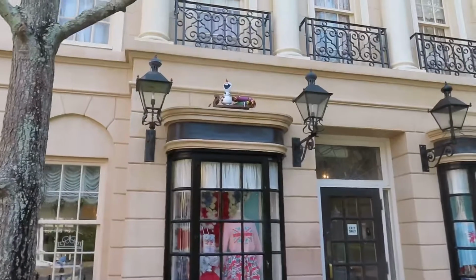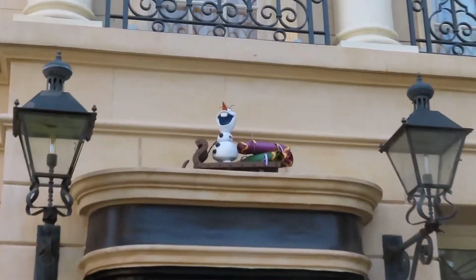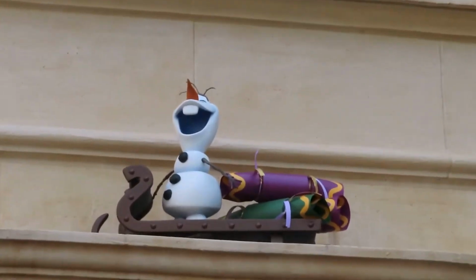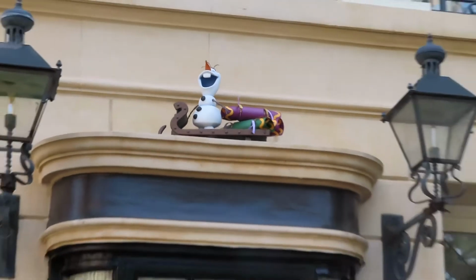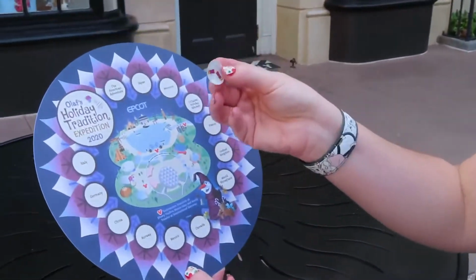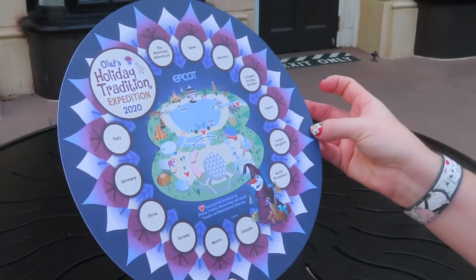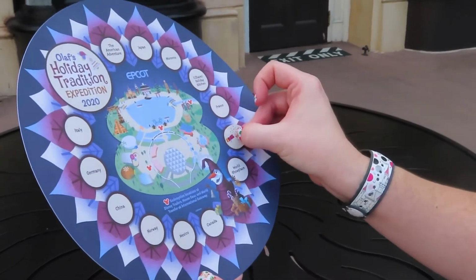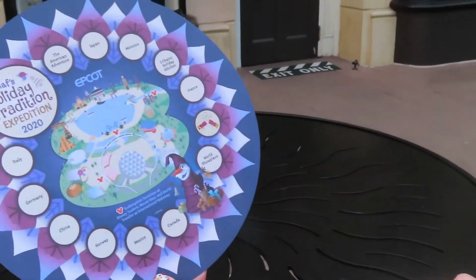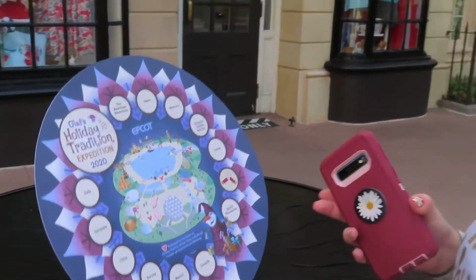We found the first Olaf! So he would be the crackers. So I found the little crackers, and now I just gotta find... United Kingdom. Over here. One down, a lot more to go. Yeah, a lot more to go.